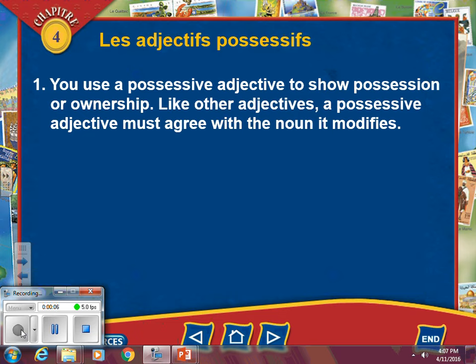Tonight's homework is about possessive adjectives. These are the words in French that help us show who owns something. It's how you say my, your, his, her, our, and their. But because they are adjectives, as you know in French, they have to agree in number and gender with the item they're describing. So you're going to need your notebook.